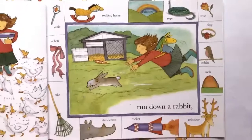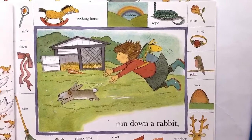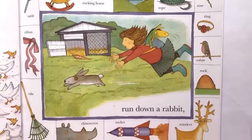R is run down a rabbit. I don't think she's going to catch that rabbit. Rattle, rocking horse, rainbow, rope, rose, ring, robin, rock, reindeer, rocket, rhinoceros, rake, and ribbon.